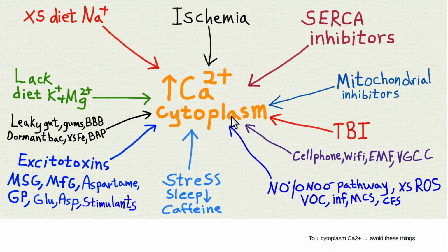There's tons of things that raise cytoplasm calcium, and most of them are bad, like traumatic brain injury. And then there's an equivalent raising of it because you don't have the energy to pump stuff out, like if you inhibit your mitochondria, or if you inhibit your SERCA. SERCA means sarcoplasmic endoplasmic reticulum calcium ATPase, and it really means endoplasmic reticulum pumps. The sarcoplasmic word is just a carryover from its role in skeletal muscle. Anyways, this is something worth knowing. A lot of things elevate cytoplasm calcium. All these stimulants, MSG, aspartame, caffeine, glyphosate, they're bad.